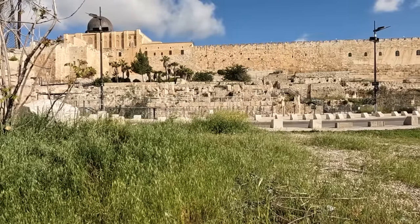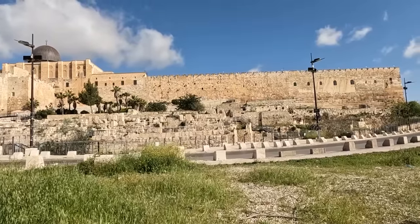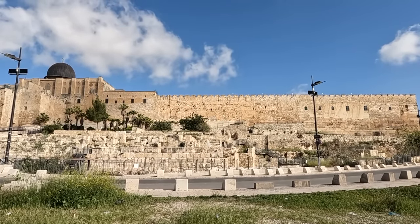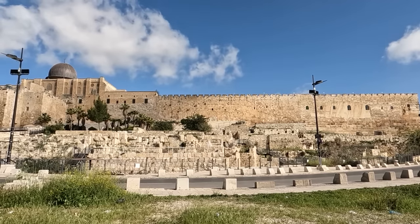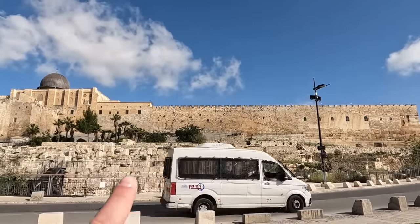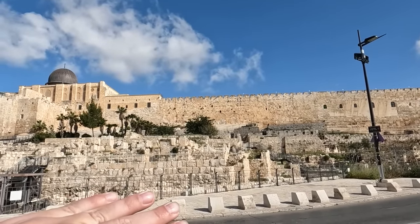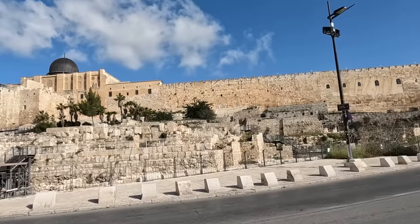We'll go to the Golden Gate, so we'll get very close to it. But before we do that, I want you to look in front of you. Right now we are standing across from the so-called Hulda Gates. There was only one way to the Temple from the south, and it led through the Hulda Gates. So right over there you can see three arches. This was one of the ways to the Temple, and below there is a massive staircase, and those are probably the stairs that were here in the first century.